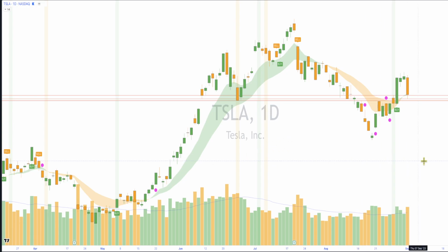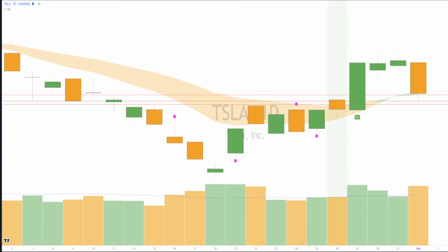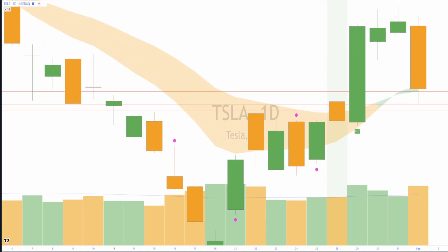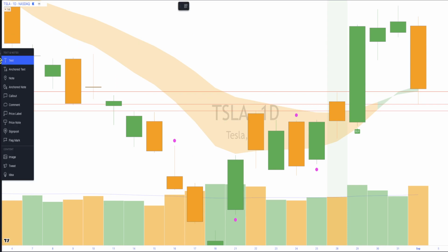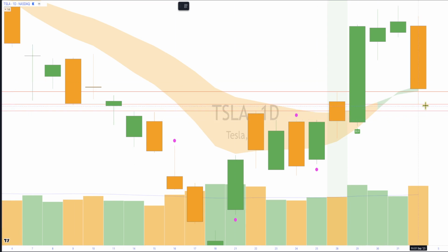Tesla is trying to break out here, and it looks like it's not going to do it. So we have a few key levels that we need to focus on when we go into Tesla. So let's look at it. I'm going to highlight this for you guys. You can see that we have 244, 242, and 240. If Tesla does not hold any of these areas, it's going to be bye-bye. So there's a big gap to fill down here.